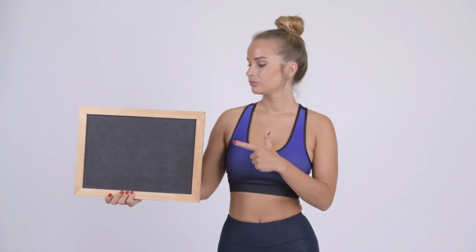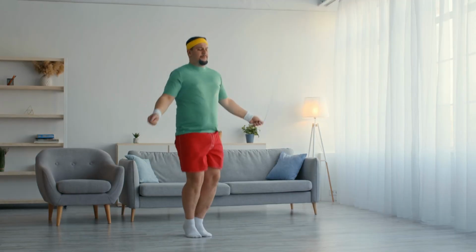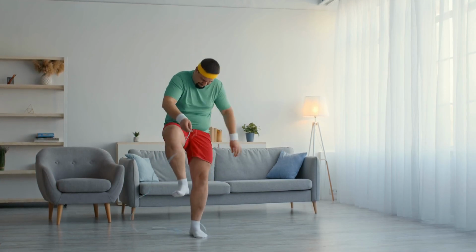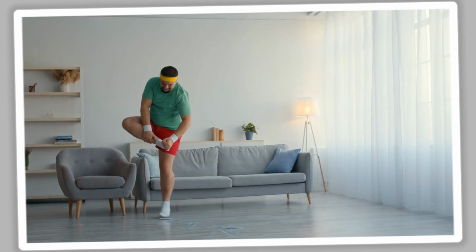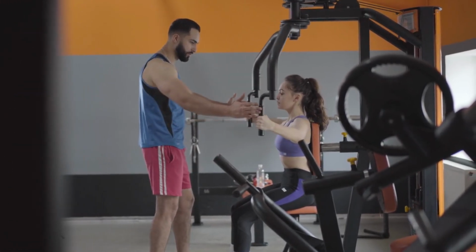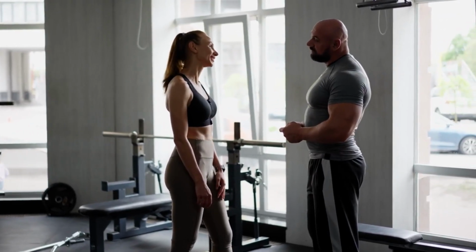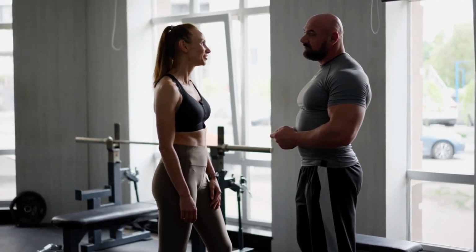Think you're doing everything right at the gym? What if I told you some common exercise mistakes might be holding you back or, worse, putting you at risk of injury? Today, we're diving into the most frequent mistakes people make when working out and how you can avoid them. Good exercise form is more than just looking good while you train.